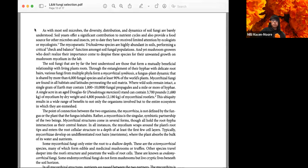As with most soil microbes, the diversity, distribution, and dynamics of soil fungi are barely understood. Soil yeasts offer a significant contribution to nutrient cycles and also provide a food source for other microbes and insects. Yet, to date, they have received limited attention by ecologists or mycologists.